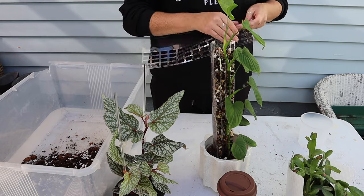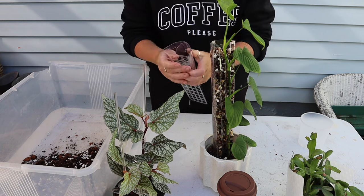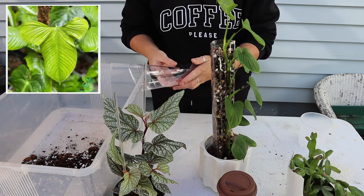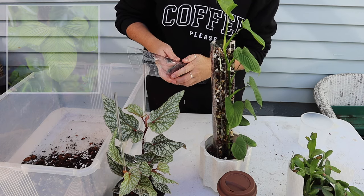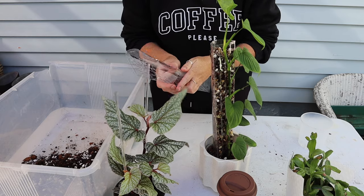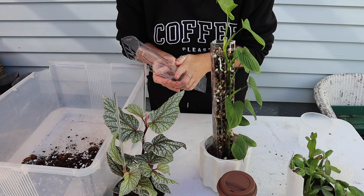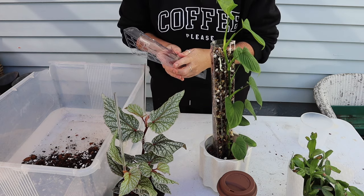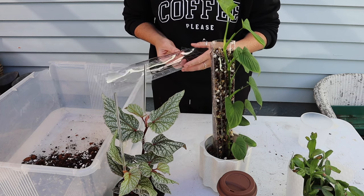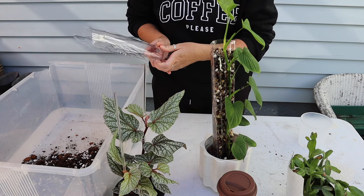I think these philodendron actually change leaf shape as they mature. I'm not entirely sure. If I can find a picture, I will leave a picture of what the mature leaves look like. But they have some real cool texture on the leaves and I'm really excited to watch this one grow. They're not super common here in New Zealand. I don't really see anybody posting about them, so it'll be interesting to watch it grow and develop and hopefully mature.